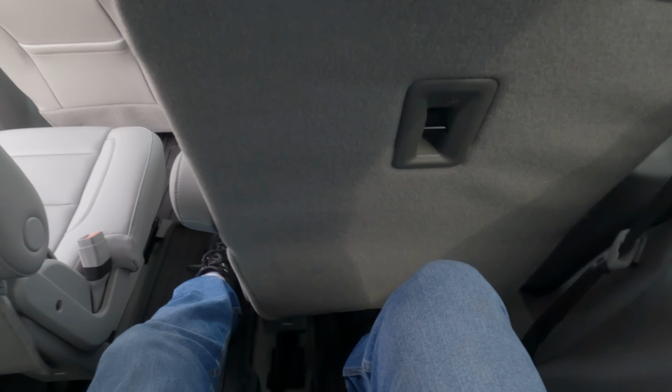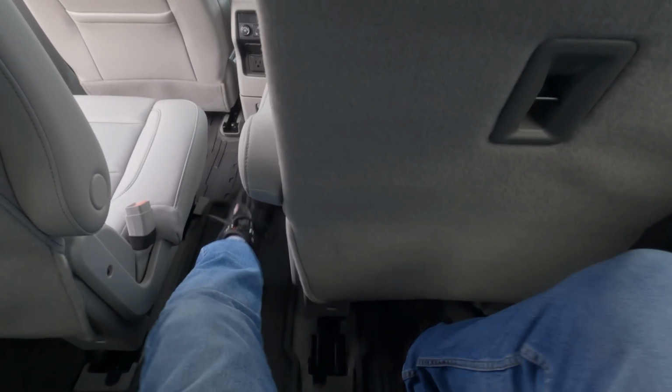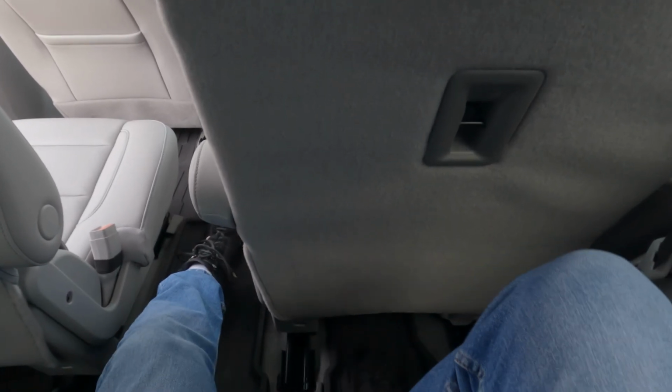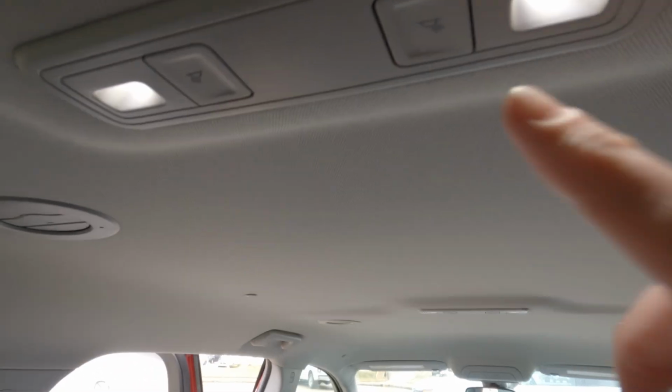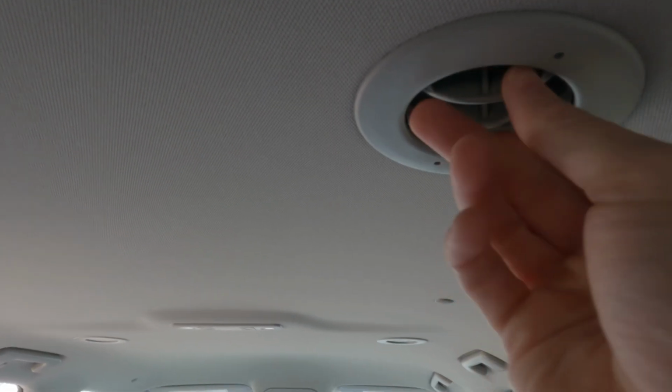So how much more can I stretch my legs out if I hop over here onto the right-hand side? Well, quite a bit more, especially on the left side. I could actually put both out there, I guess. But just so you can kind of see, it's really probably better for the kids back here. You've got the map lights right there for reading. Everybody has their own air conditioning vents, and so that's always nice. And a little bit of storage space right here.